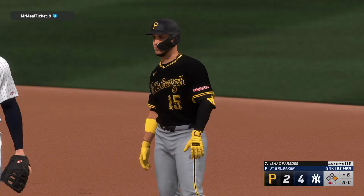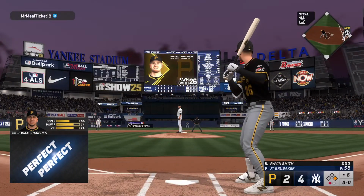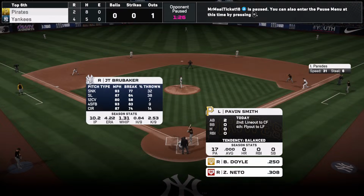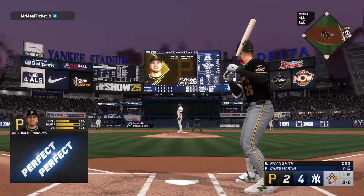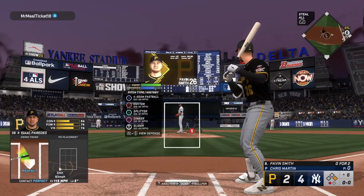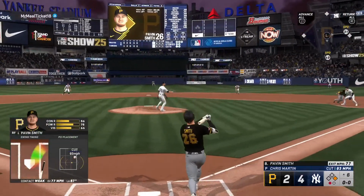I'm sure he feels really good about that one. It sounded different than most hits coming off the bat. You don't need numbers to tell you the ball was hit extremely hard, but at 115 miles per hour, that's not an exit velocity you see very often. Very impressive. Stepping in, Pavin Smith.